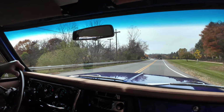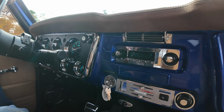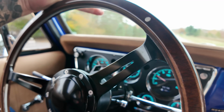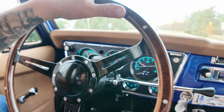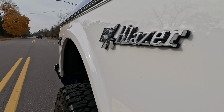Now down here on the dash, you can see everything looks fairly original to the truck, but it's all been updated. It all looks like it belongs there. I mean, super cool. Those gauges are looking great. I mean, everything about this thing is just about as cool as can be.